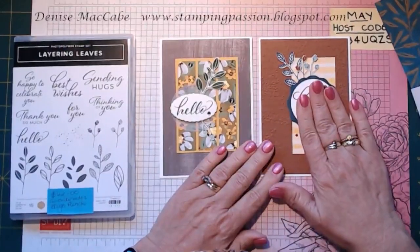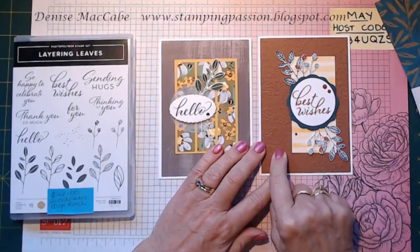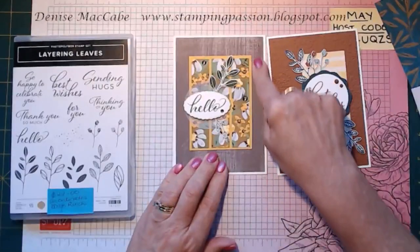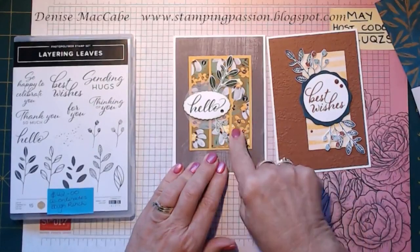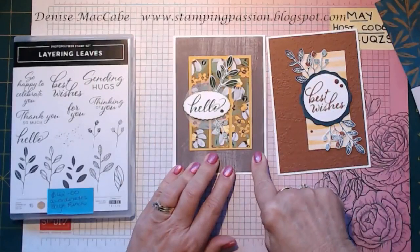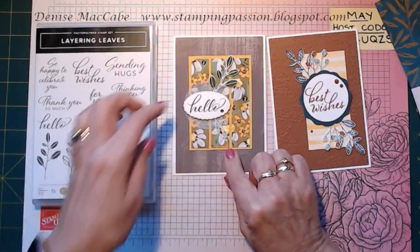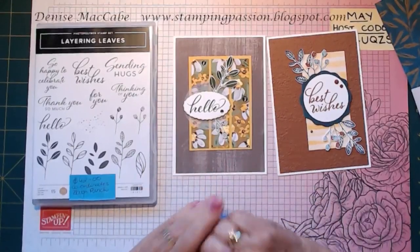So getting back to this one, I've used one of the new ink colors, Copper Clay, and this paper is from the Fresh as a Daisy paper pack, which is a really pretty paper pack. This is the back of this paper in Fresh as a Daisy. So that's the reverse side, and that's another new in color called Pebbled Path. And I've just used this stamp set for the sentiments. I used the double oval punch there and a layering vellum circle, 2-inch circle. So yeah, quite simple cards.